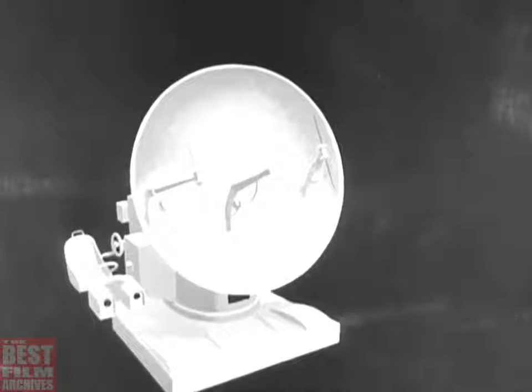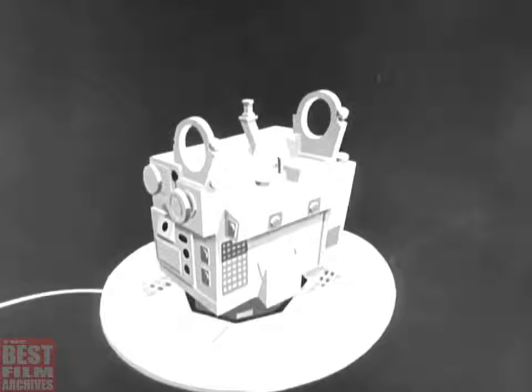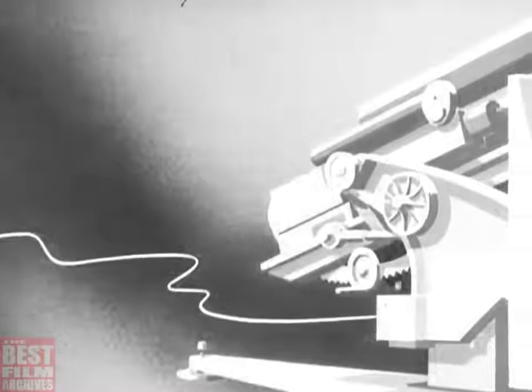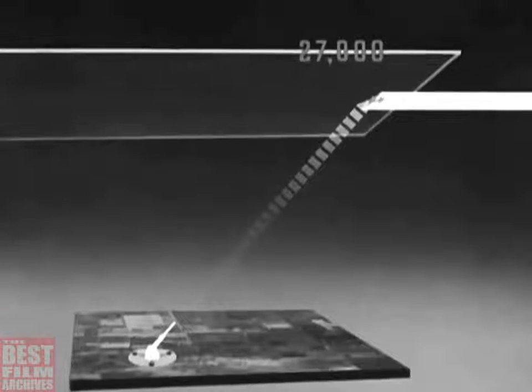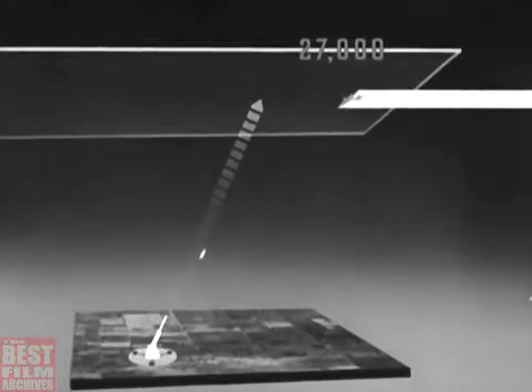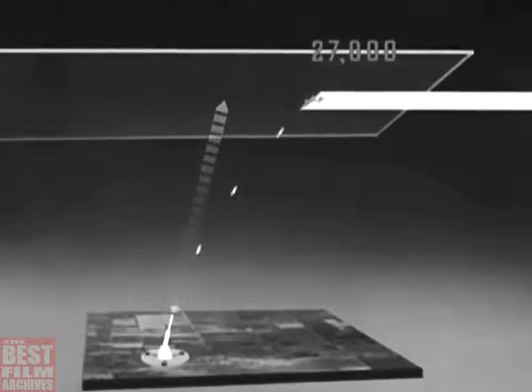Whether tracked by optical sight or by radar, the information is fed by electric cable to a director. This mechanical quiz kid digests the data and automatically computes the right lead, setting the guns. So they will fire not at where the target is now, but at where it will be at the end of the shell's time of flight. The director will then go on automatically adjusting and setting the guns as long as the planes remain in range.